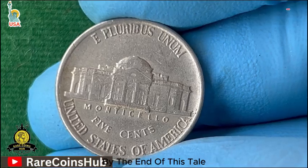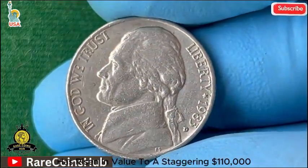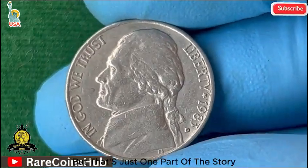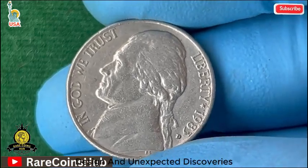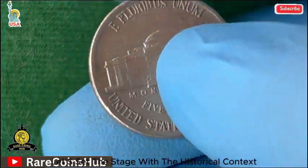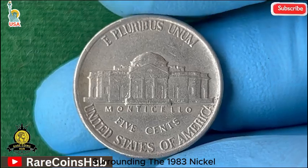By the end of this tale, you'll be amazed to learn that the 1983 nickel has risen in value to a staggering $110,000, but that's just one part of the story. Let's take a journey through time, design, and unexpected discoveries. To begin, let's set the stage with the historical context surrounding the 1983 nickel.